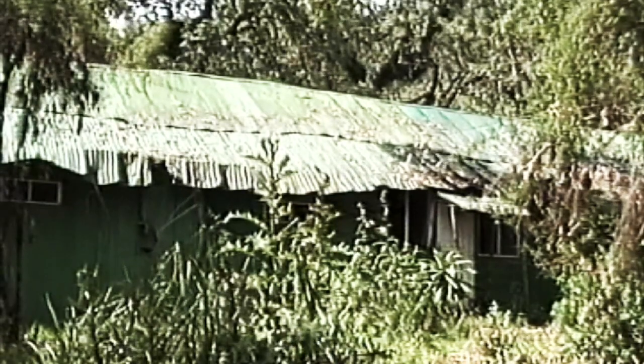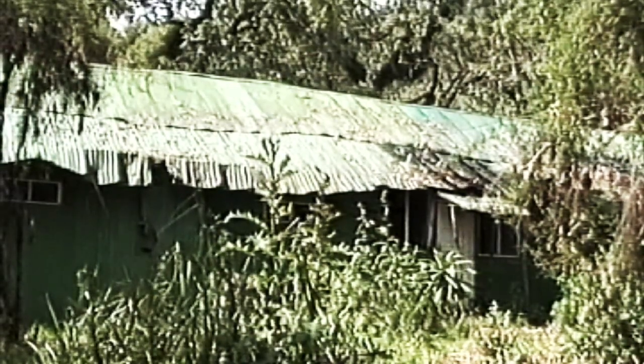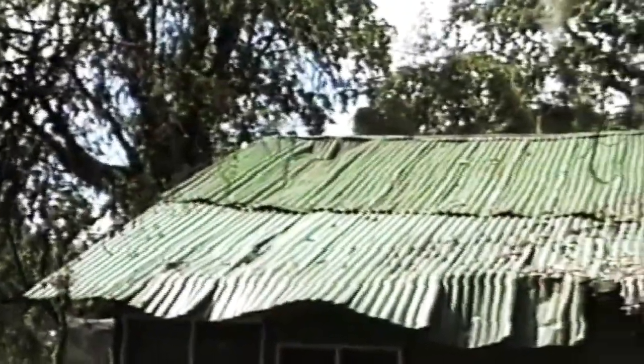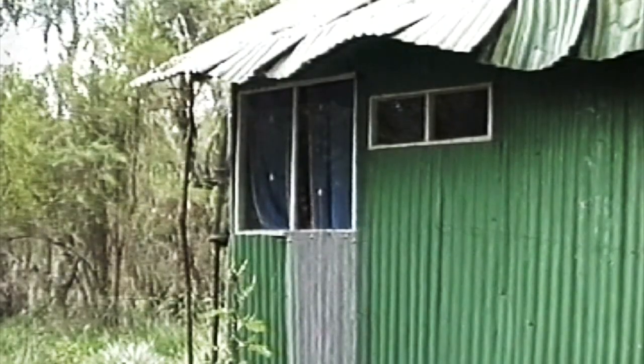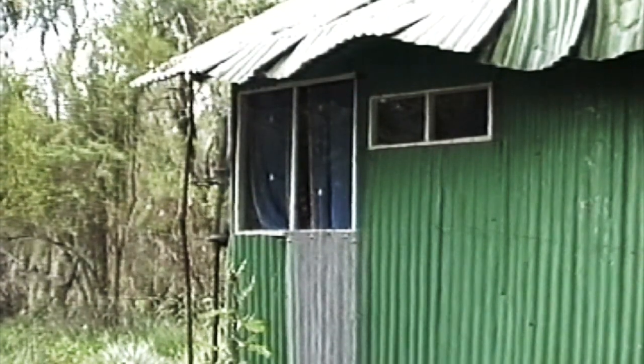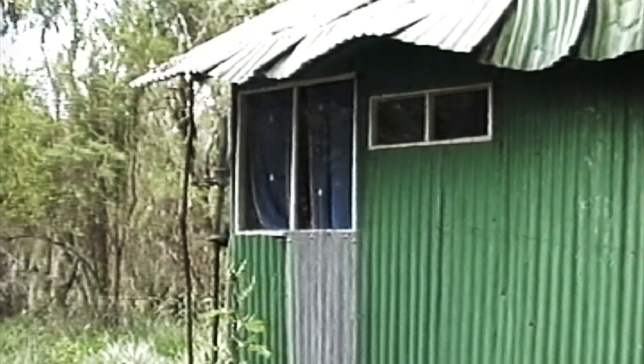This side gives some indication of the ramshackle nature of the place and the terrible state of the roof. It's been suggested that the thieves, or whoever, and murderers gained access to Diane's cabin by cutting their way in through this panel here on the night she was murdered.